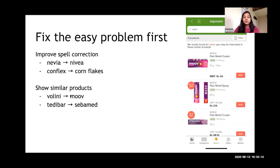Now, if you think about the Volini case, the spelling is also right, but we do not have those products at BigBasket currently. Okay. Of course, users will want various brands to be present on your website, but it will take time for the e-commerce website to get all of these products on your website, correct? So in that time, what could you do as a product person, correct?